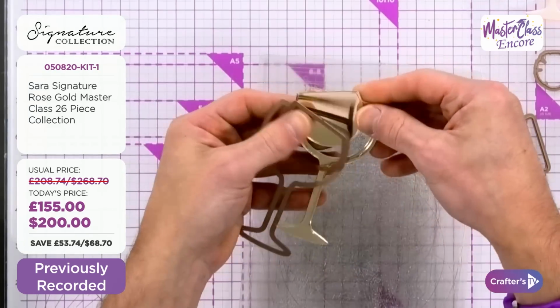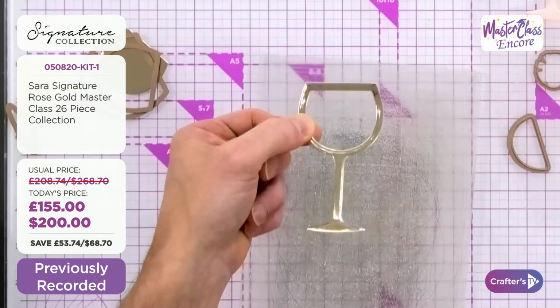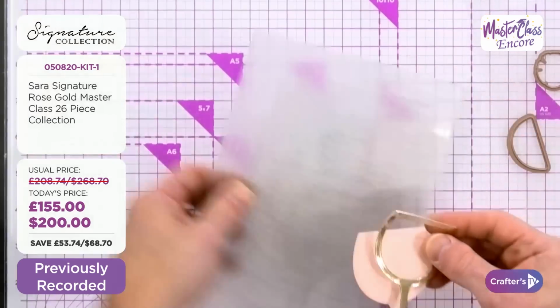That's going to be left with that piece just there. So we've got this one that's got that wee aperture. Then we've got this one that's got that full background. So then what we can do, let's move all them out the way.